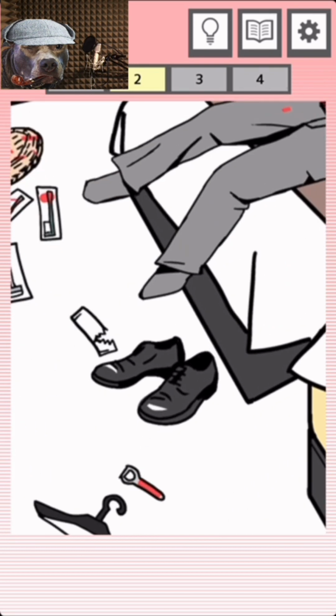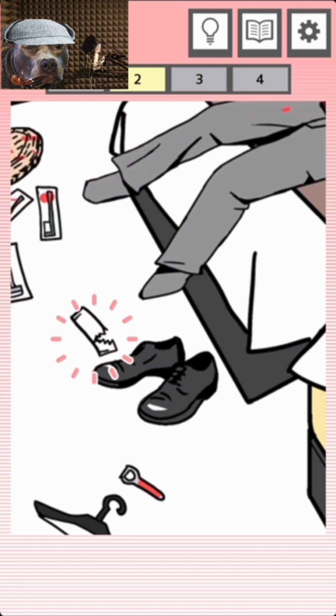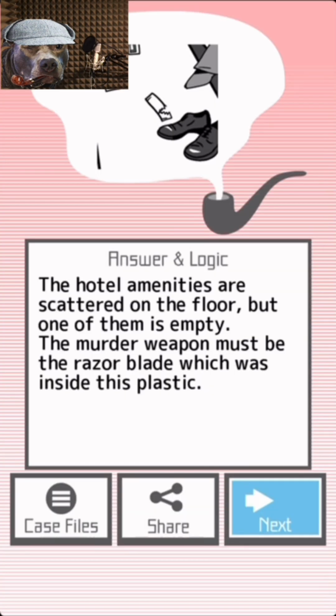The murder weapon... Oh, wait. I think it's this wrapper to a disposable razor. Dun, dun, dun! The hotel amenities are scattered on the floor, but one of them is empty. The murder weapon must be the razor blade, which was inside this plastic.